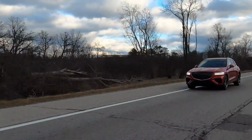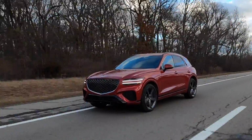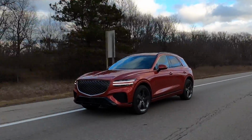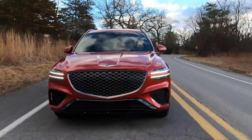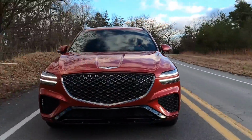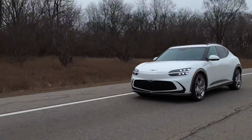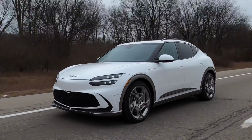This is a 2024 Genesis GV70 all-wheel drive 3.5T Sport Prestige. Yeah, it's a mouthful. It's also the smaller of two internal combustion engine powered SUVs from the Korean premium brand. And it was first introduced to the US for the 2022 model year. The smallest Genesis SUV full stop is the GV60, but it's electric only.